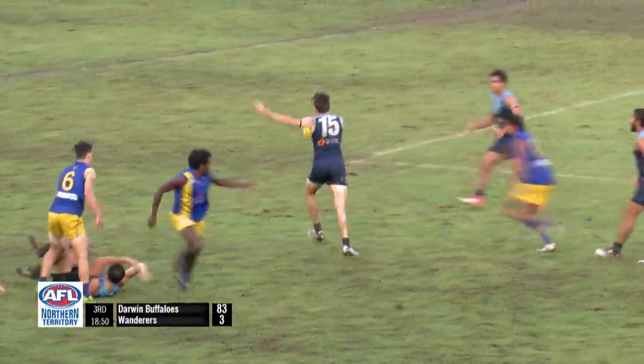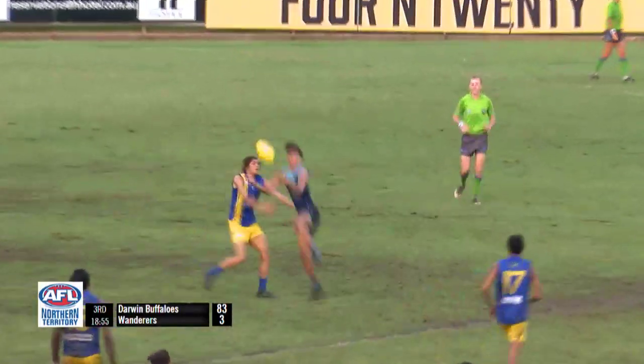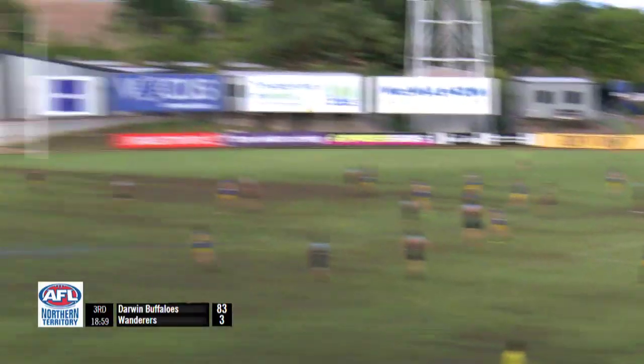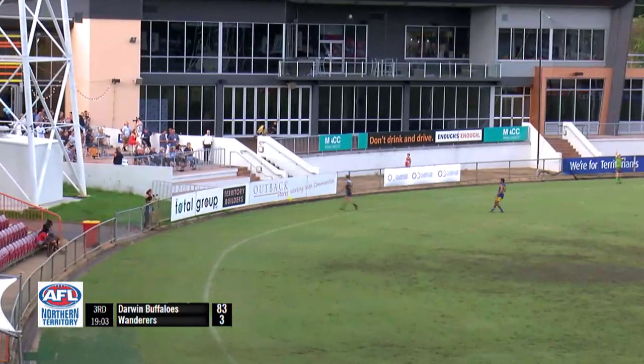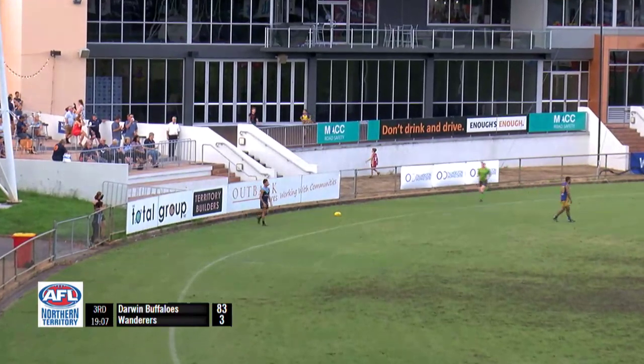Clark goes and gets it. Good work from Clark there. Here's Jalen Clark. Puts it inside, and have a look at that. Roses does well. Moves it quickly. And it's just popped over the head. Timmy Aldridge, and we'll have another boundary throw-in.